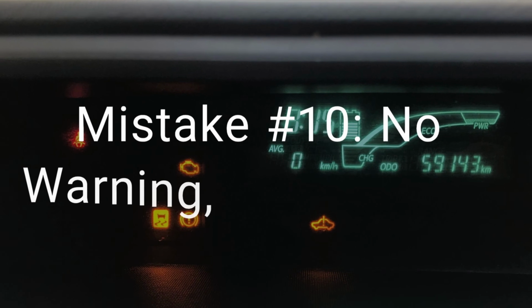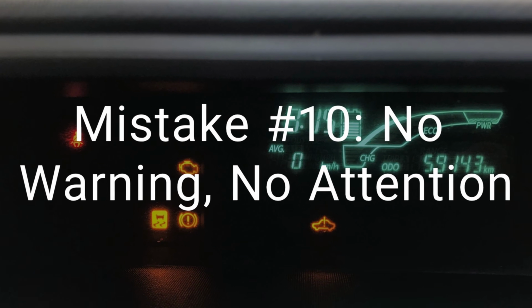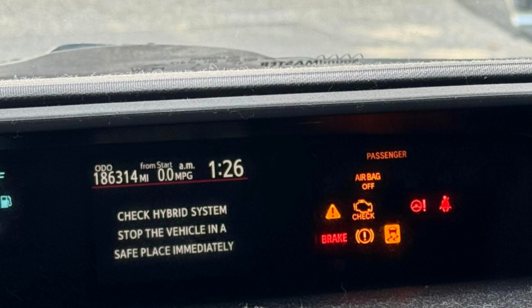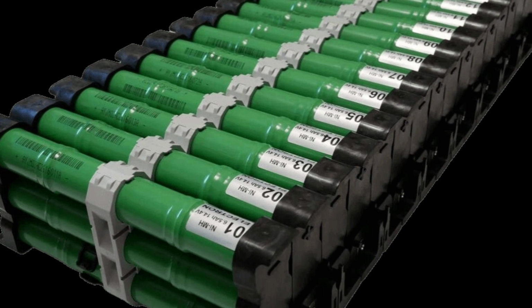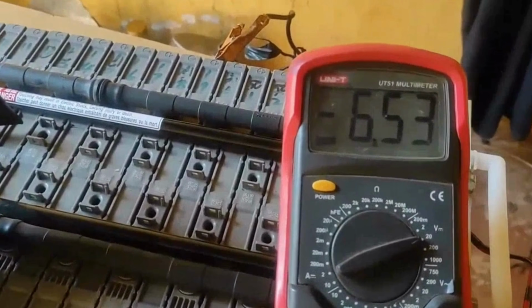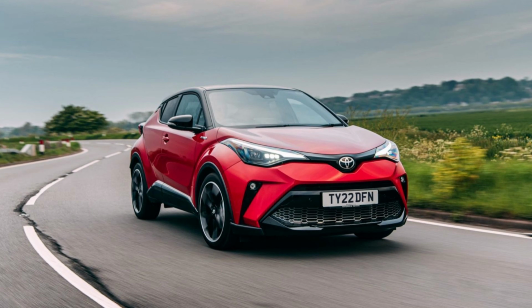Mistake number 10. Assuming the hybrid battery never needs attention because there is no warning light. This is perhaps the most dangerous assumption of all. Toyota's hybrid warning system is designed to alert owners when a problem has reached a critical threshold, not when it first begins. The battery management system is programmed to compensate silently for early degradation, mask minor cell imbalances, and maintain performance within acceptable limits for as long as possible.